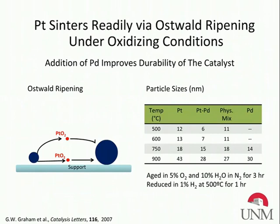Another example where in-situ studies are needed are the diesel oxidation catalysts. Platinum is the catalyst of choice. The work done by George Graham at Ford and now at the University of Michigan shows that addition of palladium improves the durability of these catalysts. For example, here you can see how platinum by itself will grow to large particle sizes, but addition of palladium keeps the particle size more manageable.